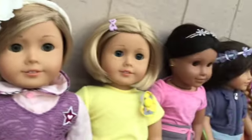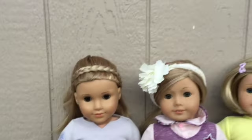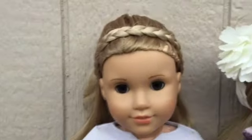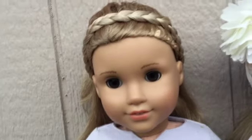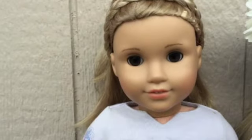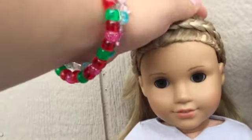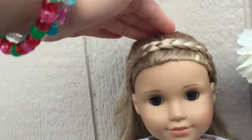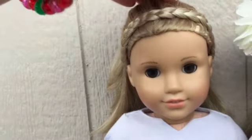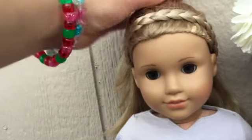To show you all my American girls. So, the first one here is Hannah, and she was my very first American girl. I got her for Christmas of 2013, and I was 7, I believe, when I got her. So, yeah, FYI, I'm 11 years old.